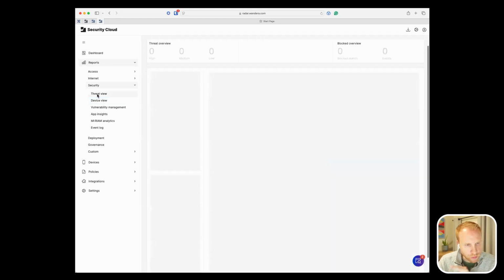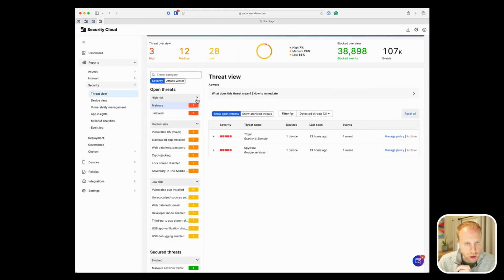I'm going to switch over to threat view here, because what I want to show you is that, again, we have a stack ranked list, but this time we're less focused on the user and a little bit more on the threats. So here we have malware. If I click on the malware, we have two pieces of malware that are threatening the fleet, as it were. If I click the disclosure, I'll get some more information, and we see here this piece of malware is installed on Brandon's device. So we can get back to Brandon's device as well, looking at this from a threat view.